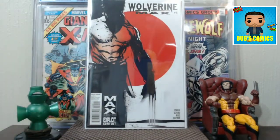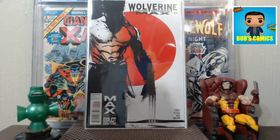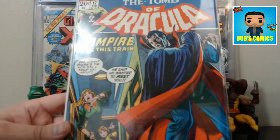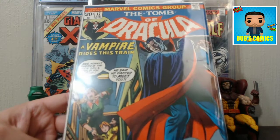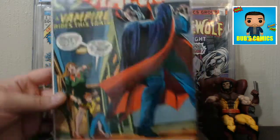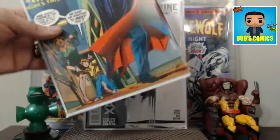Here's Wolverine Max number 5, just filling in a run with missing number 5. Have to have it. Here is Tomb of Dracula number 17. This is one I've been hunting down because it has an appearance of Jack Russell, otherwise known as Werewolf by Night. This is on my list to pick up every appearance of Werewolf by Night, so I didn't have this one, so now I do. And it's in pretty good condition, and it was about the price that I was looking to pay for lower conditions, so I didn't leave it behind.